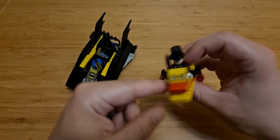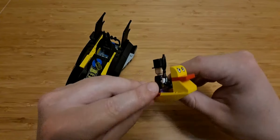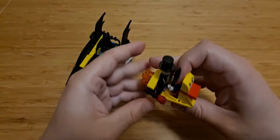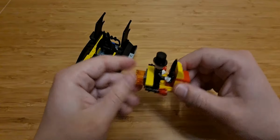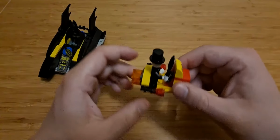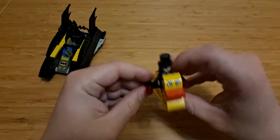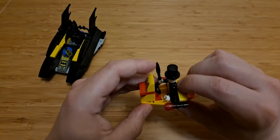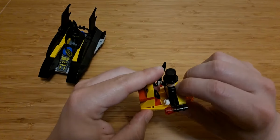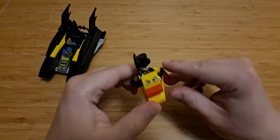You know, it has everything that the Penguin would need. It has some guns here, and it looks like it's small and pretty aerodynamic, so he can, you know, get away from Batman pretty easily. He even has this booster over here. I don't know why he needs the umbrella. I guess you never really know what happens on the high seas or in Gotham Harbor. Maybe it rains a lot.